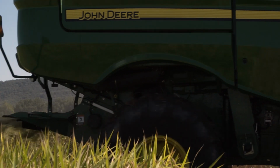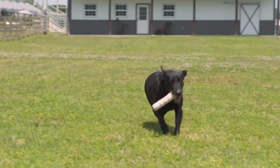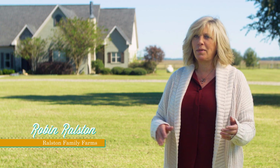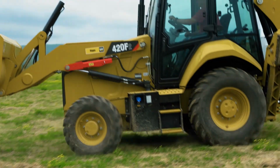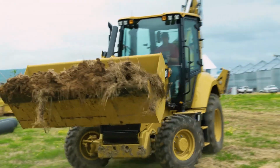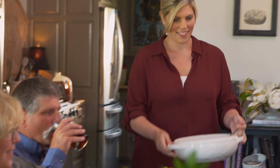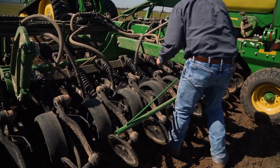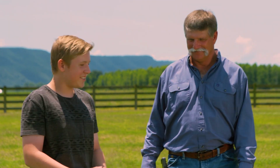You know, it's a pretty intense operation. I do a little bit of everything. I'm in the office, I'm in a tractor, I'm in the garden. Our son, Matthew, has always wanted to farm and has been in a combine since he was in diapers. And then our oldest daughter, Ashley, does outside sales, and our daughter, Jennifer, is in the office and does inside sales. You know, it's not just a job. We take a lot of pride in what we produce.